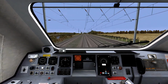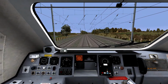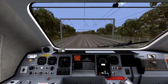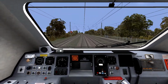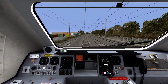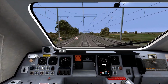Yeah, I wonder what AP are working on next. Maybe it's an old local, maybe it's an EMU, DMU, some sort of rolling stock. Hopefully it's interesting and modern. Yeah, I don't really care for old stuff, because I have no real connection with them. Imagine it's like a 185. I think Master Key Simulations is working on a 185. They're just taking a really long time with it.